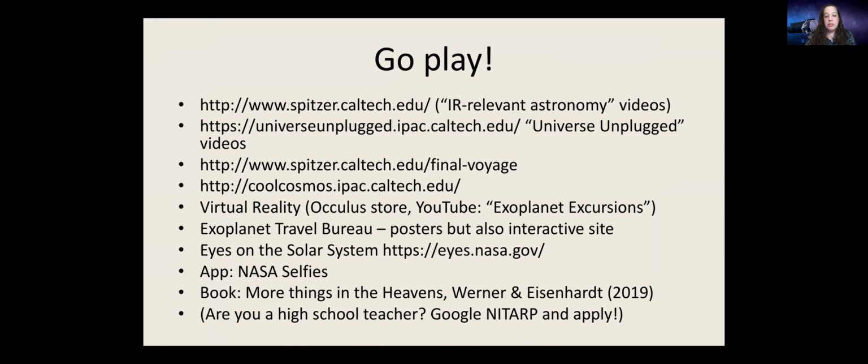And there's my last slide, which has a whole bunch of URLs that you can go to. The first website there has a bunch of things, including a bunch of videos called Irrelevant Astronomy. It's IR Relevant Astronomy, and those videos are award-winning. Some of them are really, really funny. There's the Universe Unplugged, which is also videos that are often very funny. They involve Hollywood stars explaining astronomy. There's a website specifically for the end of Spitzer. There's the Cool Cosmos website, which I mentioned. If you have a virtual reality headset, you can zoom around the TRAPPIST-1 planetary system. I mentioned the Exoplanet Travel Bureau.